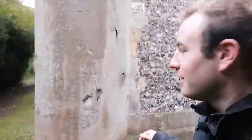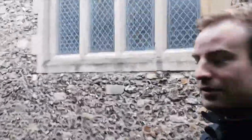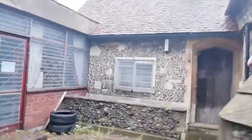So let's see. I think it could be locked there. Yeah, that's a shame. Let's go around the outside. So this is obviously the tower. And we go round here. And there's a more modern church hall bit round the back. I want to take you round to the graveyard. So it's a bit of an unusual church.